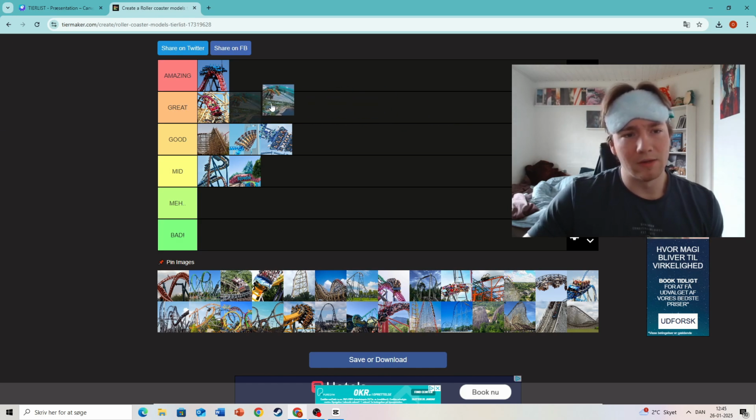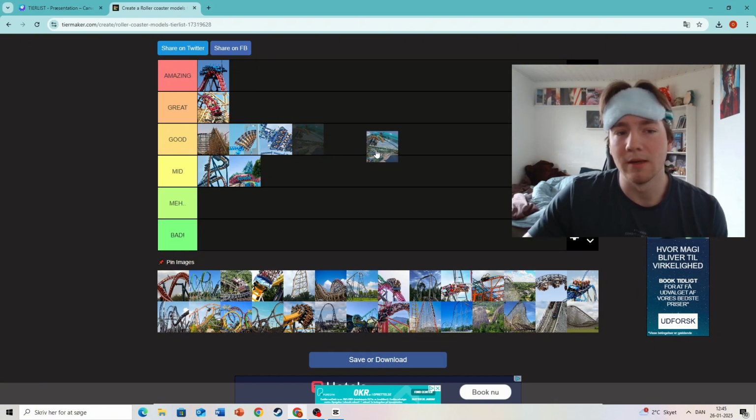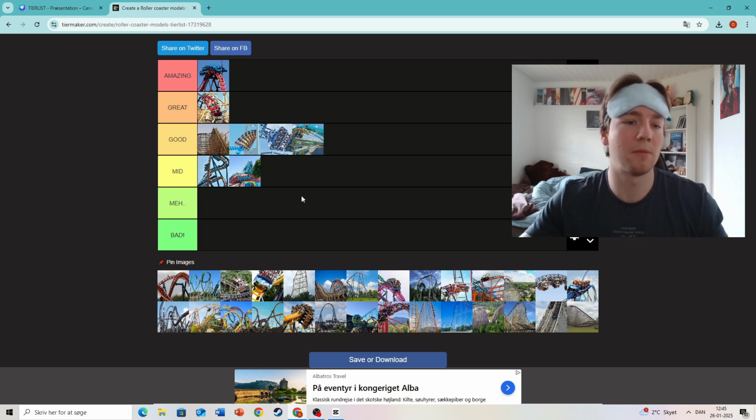It has really revived the stand-up coaster model. Where would I place it? This is just a prediction, of course, because I haven't really ridden it, based on the other reviews I've seen from it. Oh, I really love the wing coaster, so I might place it, yeah, it's a good coaster. That's my prediction for it.